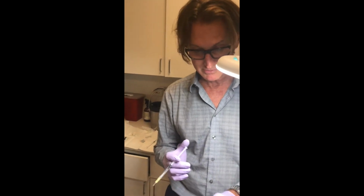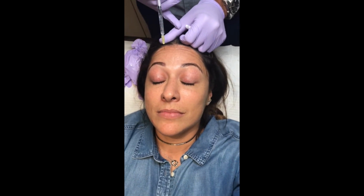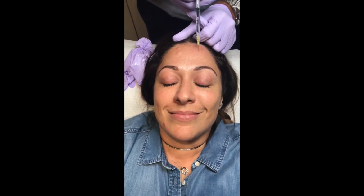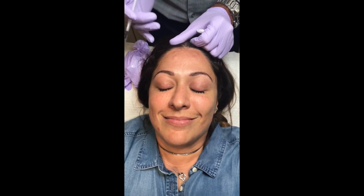Raise your eyebrows. I see the lines here. I'm visualizing the muscle underneath that's causing those lines, and I know that I have to put these marks. Relax, and I'm going to do it symmetrically. I'm going to go this side, and I'm going to do the exact same thing on this side. I do it quick because I know what I'm doing. Now, raise your eyebrows again. We have to quiet down this section too.